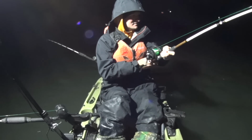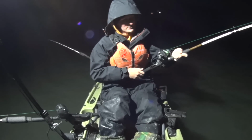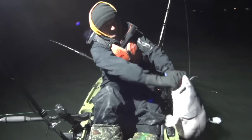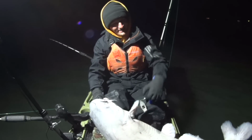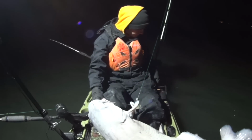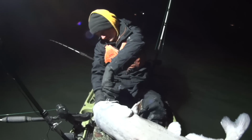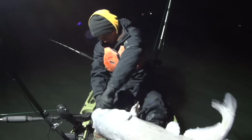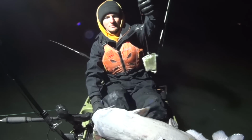Y'all, on the cut bluegill, on the body chunk. Come on in here now. Come on in here. There we go, guys. There we go. Get this old hook out of him. Let me get this hook out of this big thing. There you go. Right there. Big chunk of bluegill.